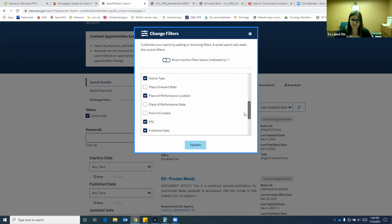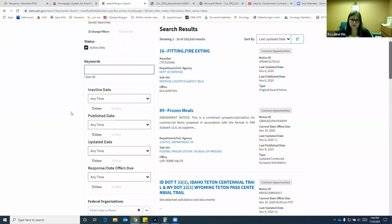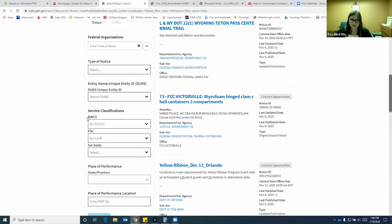Place of award, the state where the opportunity was awarded, point of contact, different types of things here. But what I think is really important, especially if you only work within certain states, or you want to create a saved search only for Montana or Wyoming or California, whatever it is, you want to add place of performance state. So I'm going to go ahead and do that now. You want to check mark it and hit update. And if you scroll down to the bottom, you'll see that that's added here. So you now will be able to search in certain states. Okay.